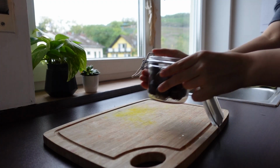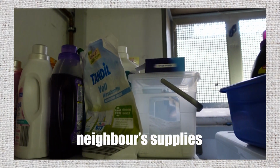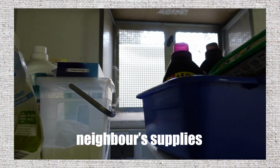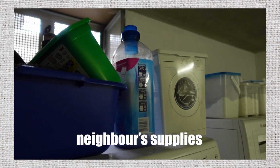The next thing that we're making is some laundry detergent. I refuse to believe that we need a detergent for colorful clothes, white clothes, black clothes, sports clothes, winter clothes, and stains. It just cannot be right. It's not good for the environment. It's so much plastic, so much chemicals. So we're going to try 2 eco-friendly alternatives for laundry.